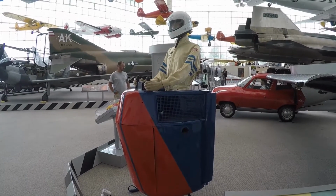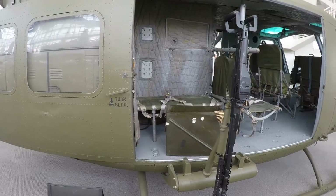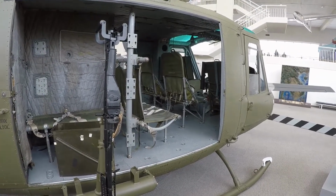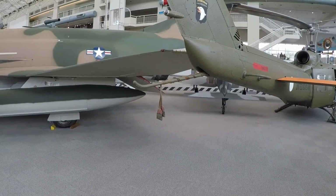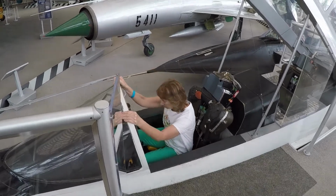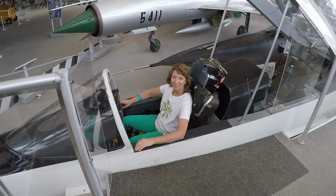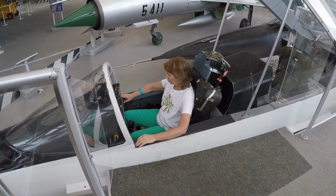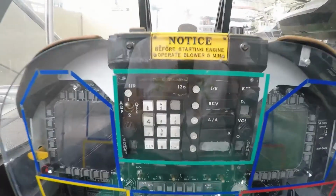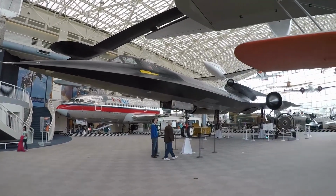Here's a Williams X-Jet from 1974. Here's the helicopter again. We'll have to have Adam tell us what these are on the back. You're too big to get in there. Here's the inside of the cockpit. Here's the front of the Blackbird.